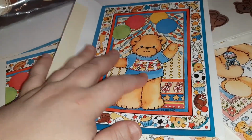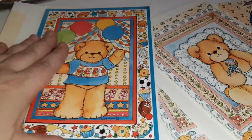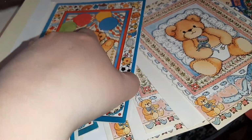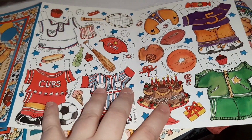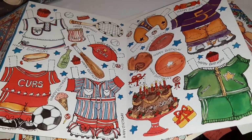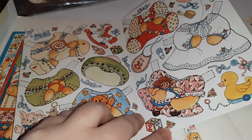So when you see this bear, you can kind of see some more of them up there and down here. The artist of this is Lucy Rigg. And these were pretty popular in the 80s. Lucy Rigg stuff was pretty popular in the 80s. All of these cards, though, I figured out, because I got the whole package of them for $2, are actually paper doll cards, which is really cool. And they're different ones for boys and girls and babies. So I thought that was pretty neat.